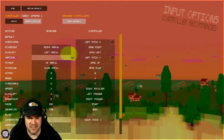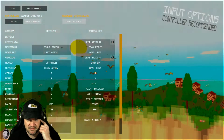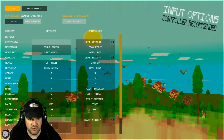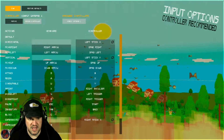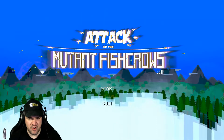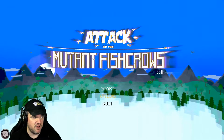Very interesting art style this has. Animations seem pretty all right. Okay, well, this all looks fine. So sprint is right shoulder, dodge left and right is triggers. B, X, Y. Okay. Let's try this and see what we have here. Okay, that was weird. So this game is clearly, yeah, beta. Okay, this game is clearly still very much in development. That's fine. Nothing wrong with that.